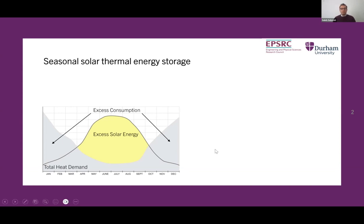As you can see in this figure, during summer we have a large amount of excess solar energy, which cannot be used without storage. By storing the excess solar energy, we can use this considerable amount of energy for the time of the year that solar radiation is not sufficient.